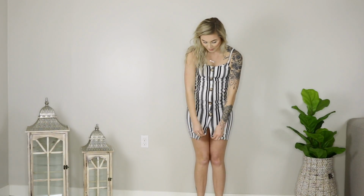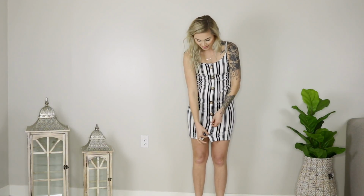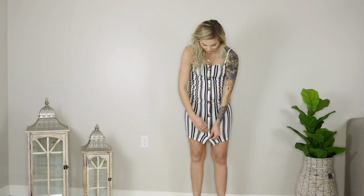But I definitely will be taking this to a seamstress and getting a seam or just something small put in to make it so that this goes a little bit lower and covers me a little bit more, because I think the slit is really cute, but I'm not comfortable with how high it is. So I will be getting that fixed.